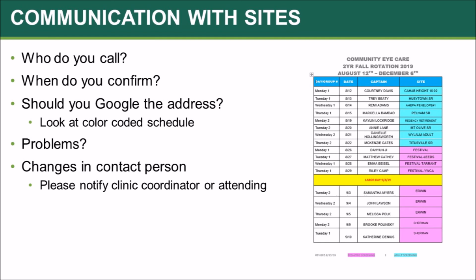If you are seeing someone on a Monday, you will need to do the confirmation on Friday. These sites usually are done with most of their business by 2 p.m., so you want to try to call them early. If you wait until 5 to call, you will not get anyone. We don't want you to Google the addresses. Your site and contacts information that is included with your manual should have the up-to-date information. If the information is not up to date, we want you to please notify your attending and the clinic coordinator so that we can update the manual.